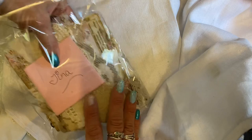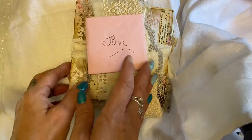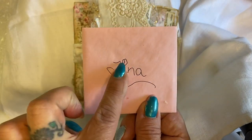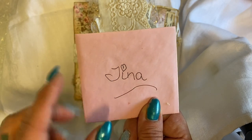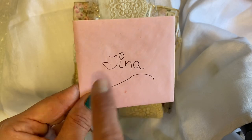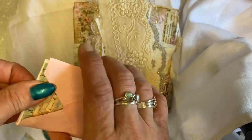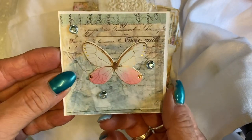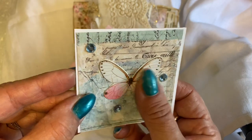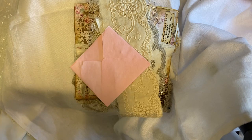Oh my gosh, look at this, guys. Oh wow. Right, look at this dear little envelope with Tina. And you know, that is how I do my name. My daughter takes the mick out of me because she goes, Mummy, why do you put a Y for Tina? But it's not, it's the way I do my T's. And we've got a little note here. Oh, look at this little card, how cute, with these beautiful gems and a butterfly. Okay, let's see what she says.